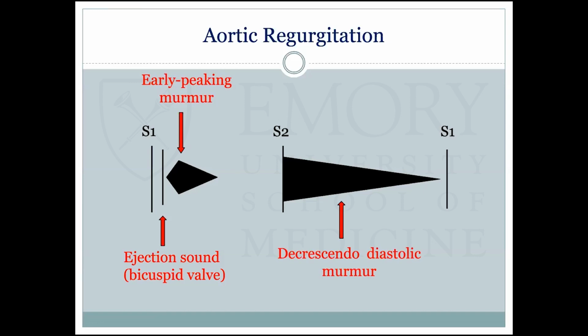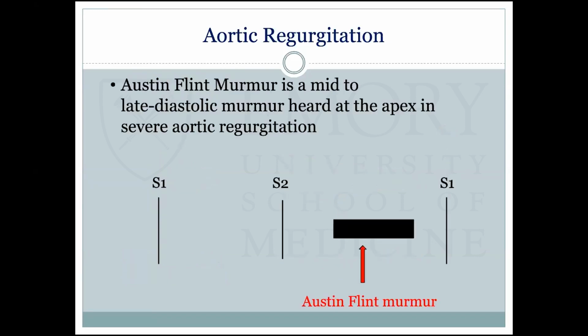And again, the murmur tends to be decrescendo in nature. The Austin Flint murmur, something you probably will never hear in real life, but will oftentimes show up on tests. The Austin Flint murmur is a mid to late diastolic murmur heard at the apex in patients with severe aortic regurgitation. And why do patients with severe aortic regurgitation get the Austin Flint murmur? Think about the echo M-mode corollaries of severe aortic regurgitation, the premature closure of the mitral valve.